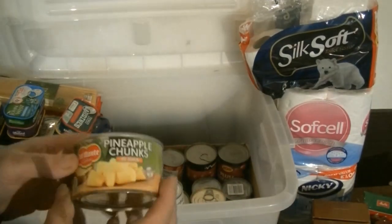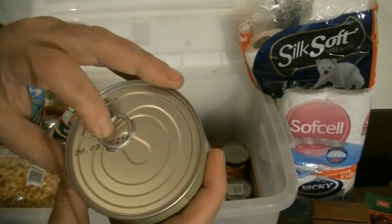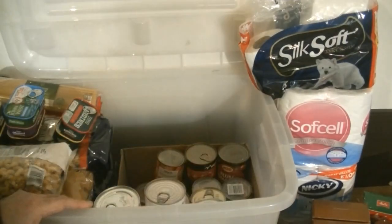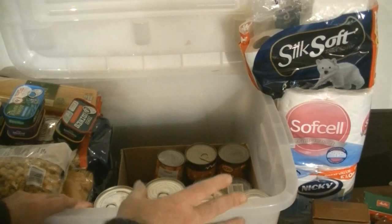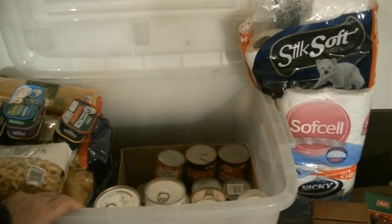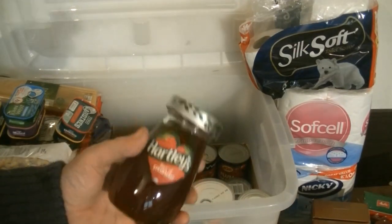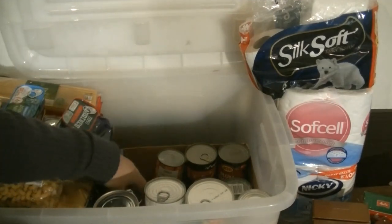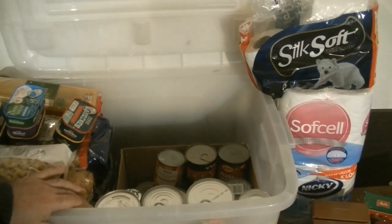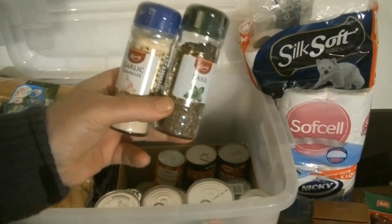Okay, things like pineapple chunks, and this has got a date of 2021 on it. So that's, you know, good until 2021. So I've been putting more things like fruit. So as well as having tomato sauce, carrots, peas, sweet corn, lentils. I'll come to the lentils in a bit. Don't forget your fruit, guys and girls. Also some jam, fruit jam, to go with the rice pudding, or with the pita bread that I've been showing you. Don't forget your spices, guys and girls. So I'll be putting the spices back in here.